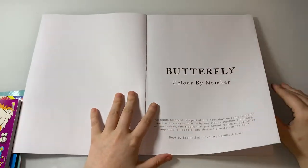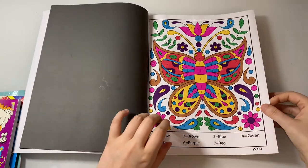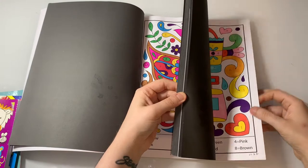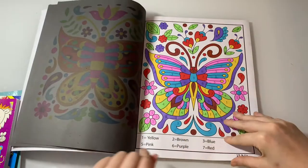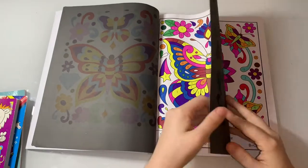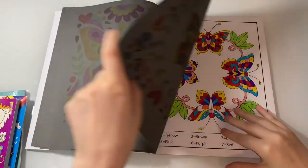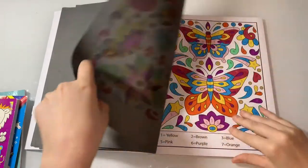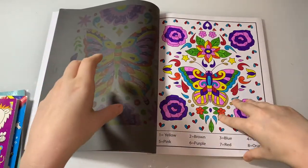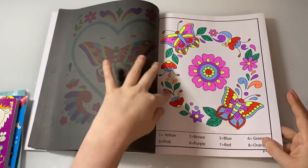So the first one is Butterfly Colour by Number by Sergeant Slaughter Diva. I started it in September 2020, and I think I finished the entire book in March 2021. So I'll just quickly flip through for you guys. This book's really good for just putting pen on paper. I think I did a gel pen page in this book because I had the colours, because they're very simplistic colours. This is the page with the gel pens. Well done.